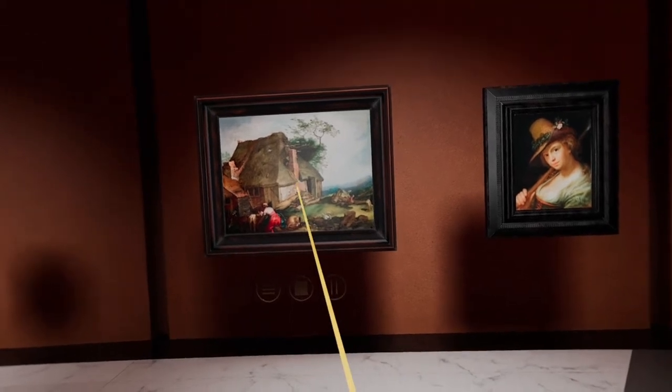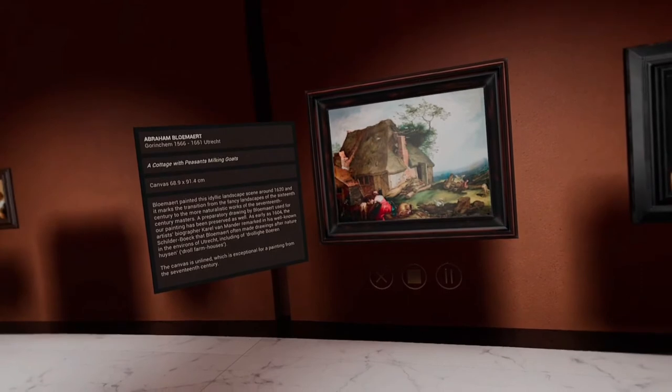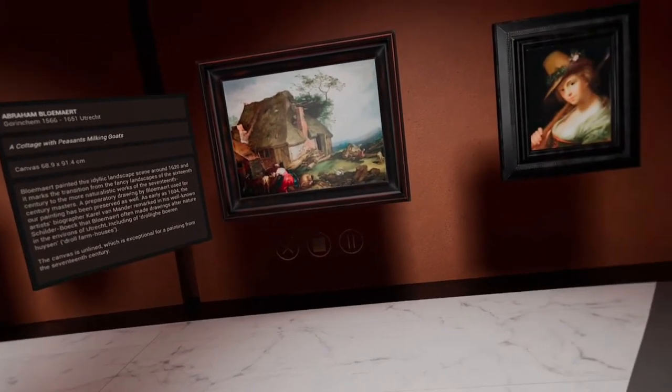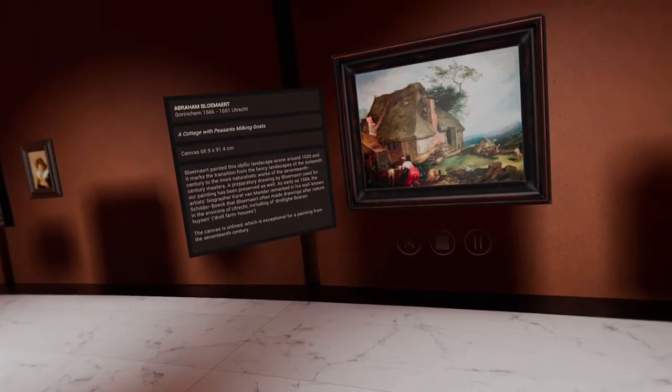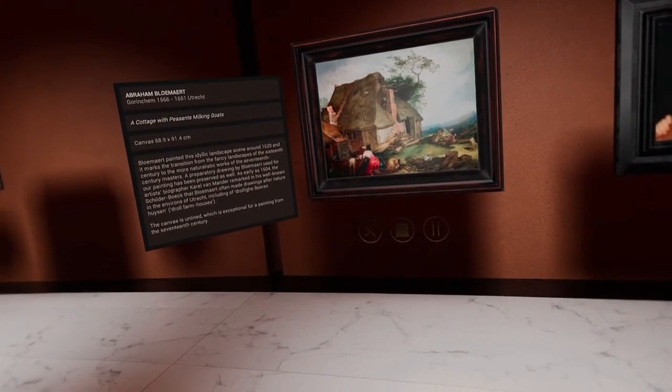Bloemaert painted this idyllic landscape scene around 1620, and it marks the transition from the fancy landscapes of the 16th century to the more naturalistic works of the 17th century masters. A preparatory drawing by Bloemaert used for our painting has been preserved as well.